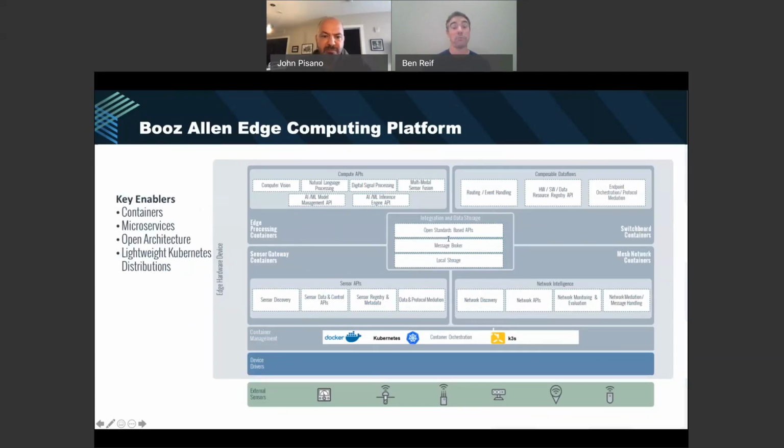So I just want to give you a quick overview and an orientation to what we're looking at here. At the bottom, we have our external sensors. That's what we're going to be integrating with and collecting data from. As we move up the stack, you see we have Docker and K3s from a container management and container orchestration perspective. Then in the middle to the left, we have our sensor gateway containers. This is a series of services and APIs that help with sensor discovery, data collection, and interacting with different sensors, capturing and exposing metadata about different sensors, and then doing that lower-level data and protocol mediation with the sensor.